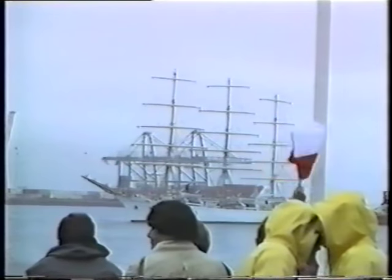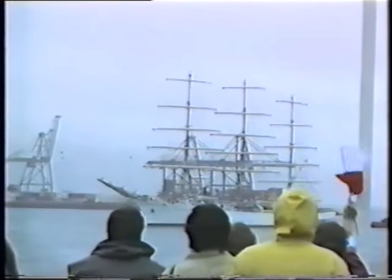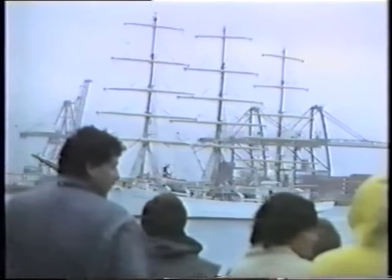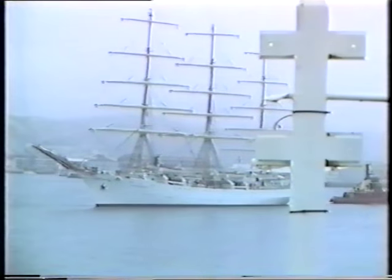Zobaczcie, prawie nic nie widać. No co ma robić? Coraz bliżej. Żeby światło ciągle było. Można podejść bliżej, bo tam deszcz pada. Może to ten kolownik się zepsuł. Pada coraz więcej.